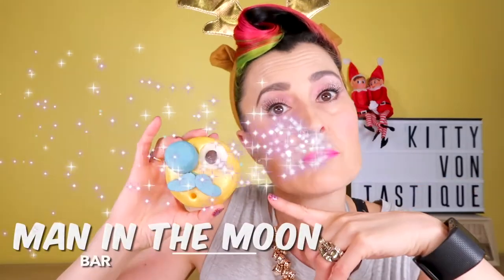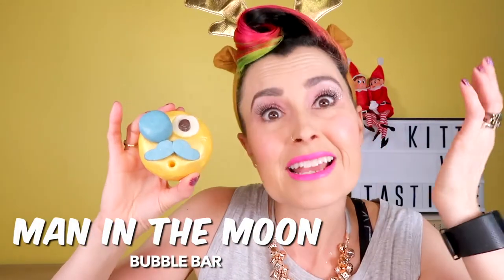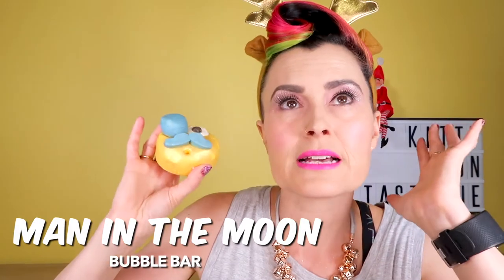Now this is the Man in the Moon bubble bar. It smells like Calacas, which is basically my favorite Lush smell in the world. Yes, in the world. It's like a citrusy, fun, sweet smell, and I absolutely loved it. So this is the bubble bar which has that smell this year.